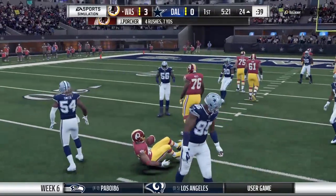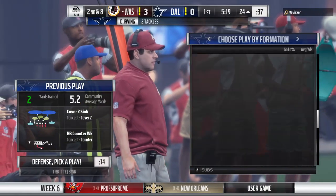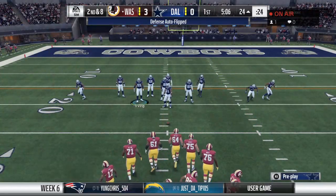And not much of a hole there as he gets it down to about the 24-yard line. Give him a couple on the carry there, 2nd and 8. We haven't seen much from him running the football here in this first quarter. No, you're right about that. We haven't seen much of him at all so far.